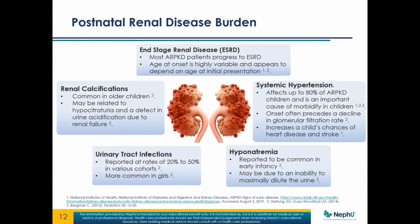So postnatal, once they're born, what's the disease burden? The most important, I think, is the end-stage renal disease. Most ARPKD patients progress to end-stage renal disease. The age at onset is highly variable and appears to depend on the age at the initial presentation, which would go back to the truncating and missense mutations. Those with the truncating mutations will have much more severe disease.